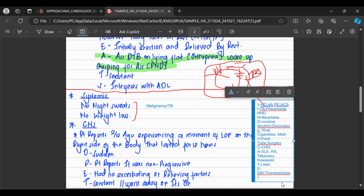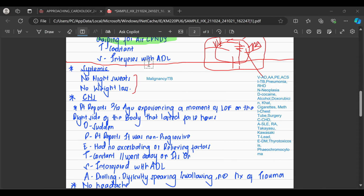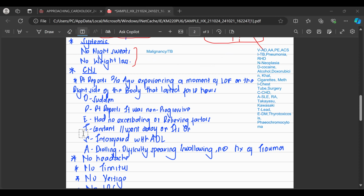And it also explains why I asked about GI symptoms. Right, and we're done. This is how you use VINDICATE. So VINDICATE will guide you. Now you come to this question I asked you. Is anybody aware why I asked about CNS symptoms? And what I was proving?